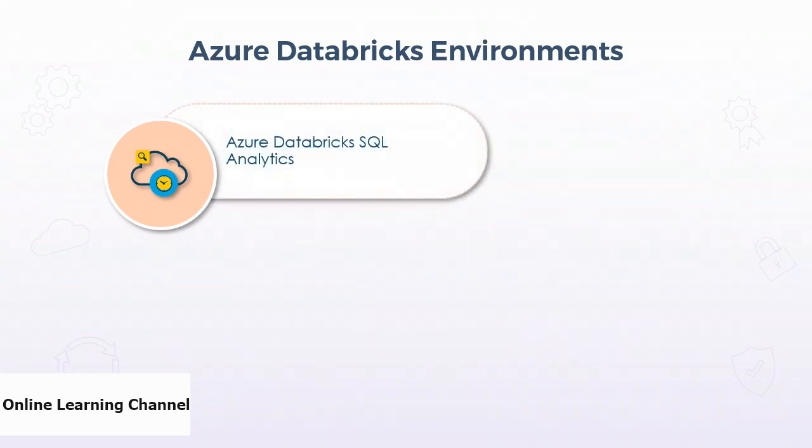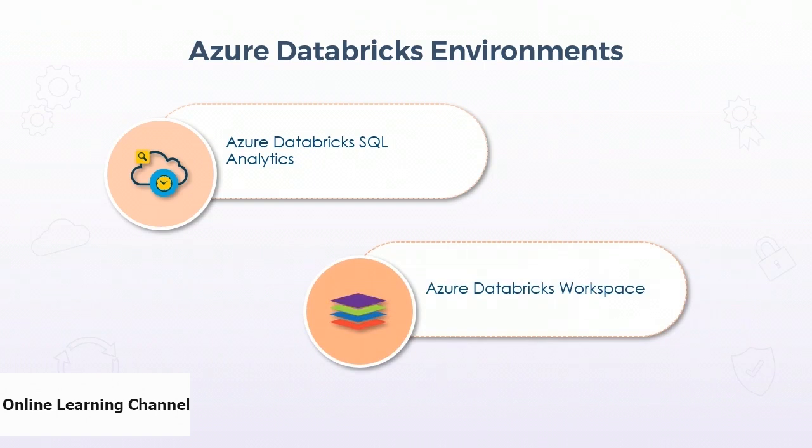So we have the Azure Databricks SQL Analytics. This provides an easy-to-use platform for analysts who want to run SQL queries on their data lake, create multiple visualization types, graphs, and charts to explore their query results from different perspectives, and to build and share dashboards. We also have Azure Databricks Workspace. This provides an interactive workspace that enables collaboration between your data engineers, your data scientists, and machine learning engineers.